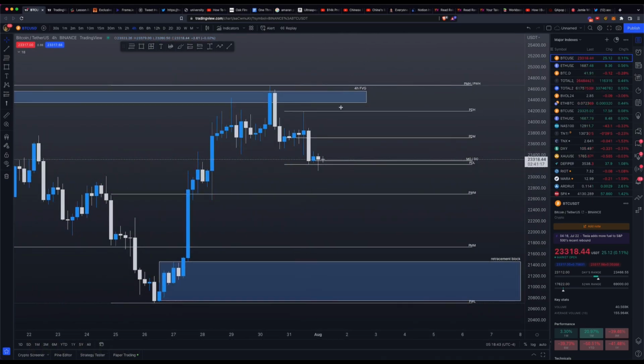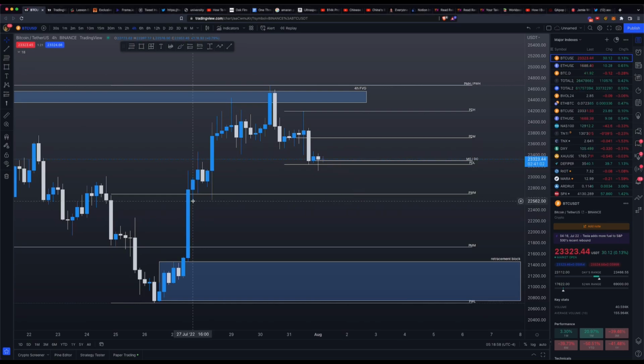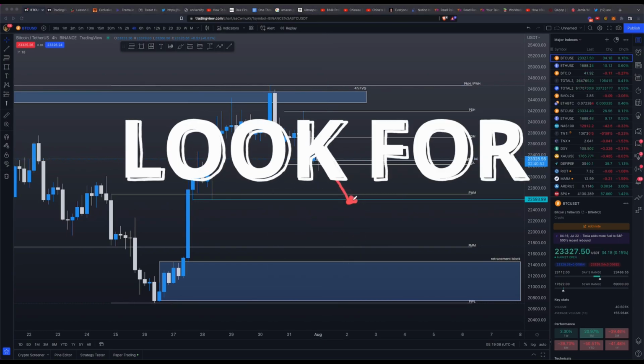And immediately the 4-hourly time frame does not look good, because currently you have broken market structure to the downside, you have a lower high and you have a lower low, which indicates that 4-hourly market structure is going to be targeting a level lower than where it currently is at. And currently that level looks to be around this level right here at 22,600. So that's going to be the first level where you're going to expect to look for longs, right?